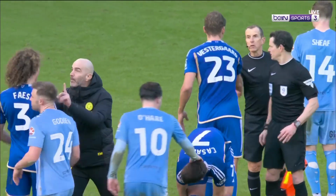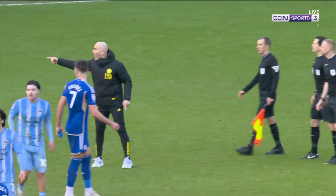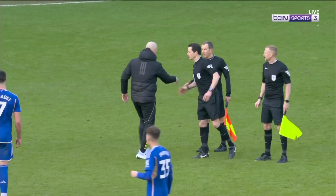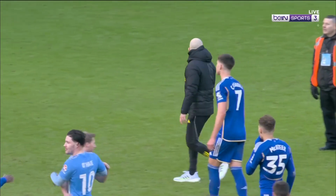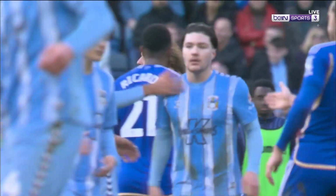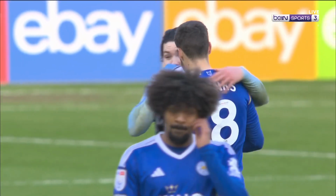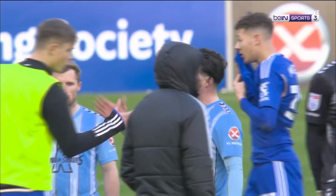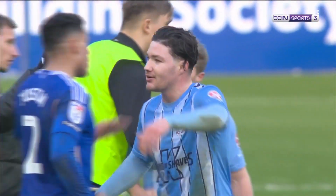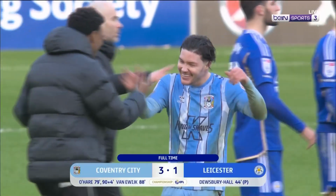After Kiernan Dewsbury Hall had given Leicester the lead with a late first-half penalty, Enzo Maresca just asking his players not to get involved in any afters, to go across and applaud their 4,500 fans. But Coventry deserved their victory, but Leicester will look back and think about Fatawu's straight red card late in the first half. That was completely unnecessary and ultimately costly. O'Hare, one of the players of the match, along with the other goal scorer today, Van Avik. Coventry's day in the M69 derby. It's finished in the Championship. Coventry City 3, league leaders Leicester City 1.